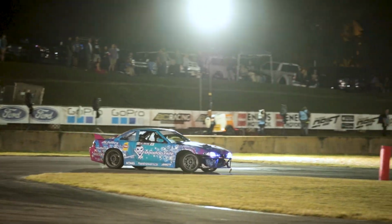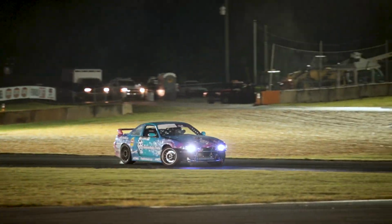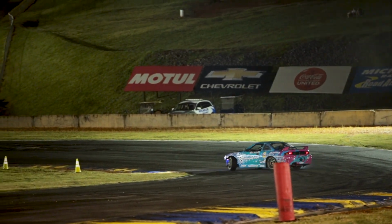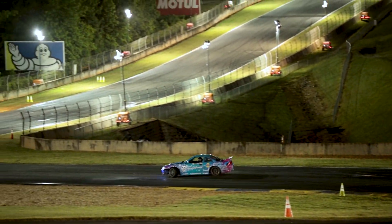Even though I entered after that last initiation point, my rev was actually pretty good for a wet lap, and I think that if I had just initiated a little bit earlier, I would have had a really good score.